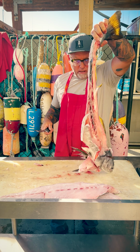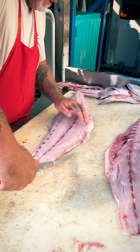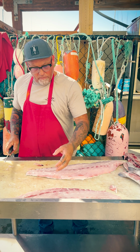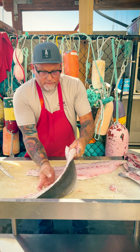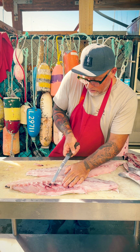So with this fish, beautiful white meat fish, the blood meat comes all the way through here. That's what makes it a hard fighter, is that they actually do have some red meat in them, makes them hours. Everything in this fish is edible.